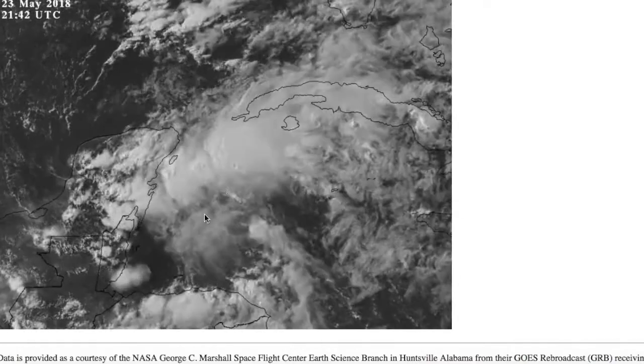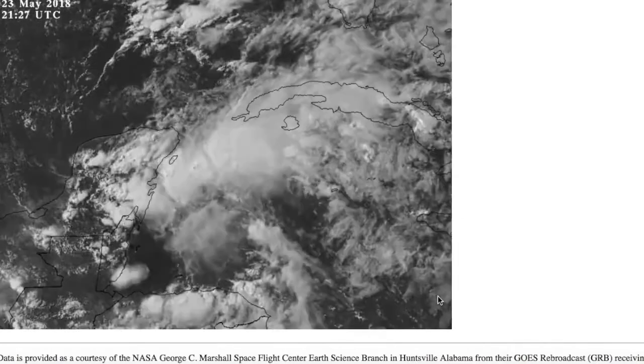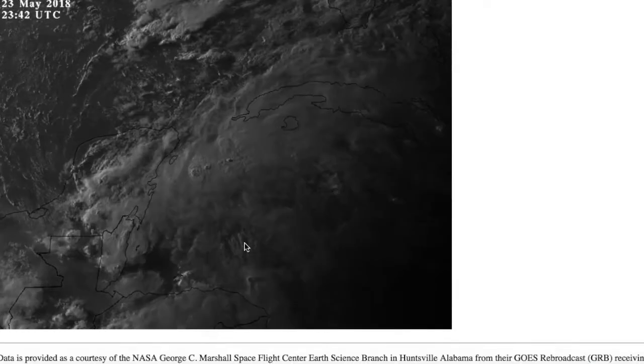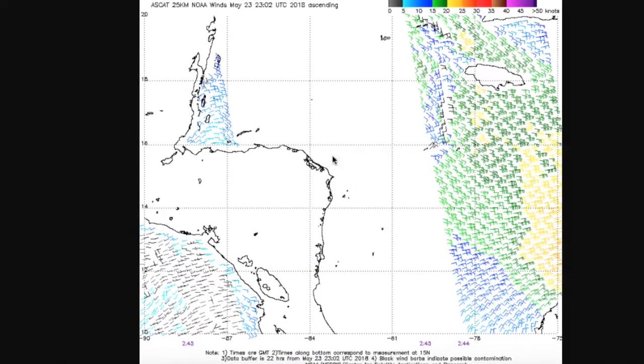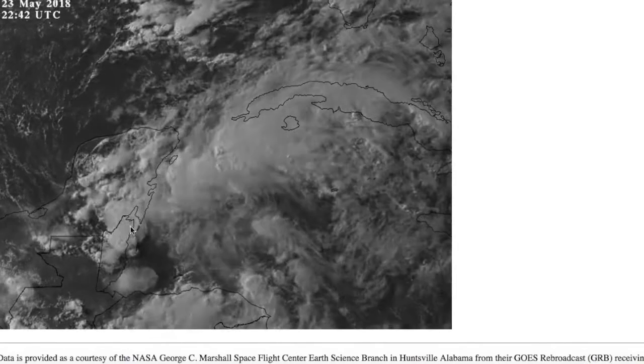But let's take a look at the mesoscale pattern. We can see that these trade winds right here are moving extremely quickly, which you would expect for late May in the Caribbean Sea. But then you start to notice that they kind of slow down and even divert a little bit towards the southwest, which can be confirmed by this ASCAT pass from not too long ago, showing the winds coming from the east-southeast and then diverting from the east-southeast to an east-northeasterly direction right here just off the coast of Belize. And that is what we see here.